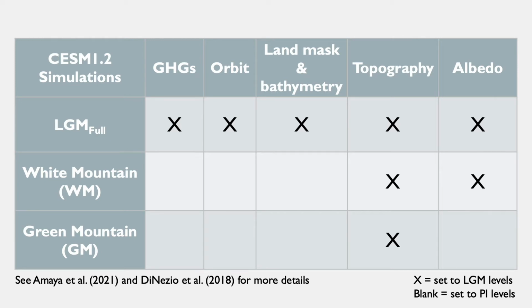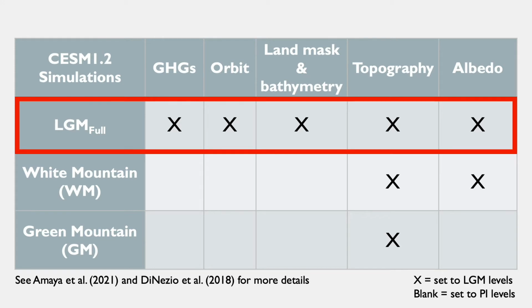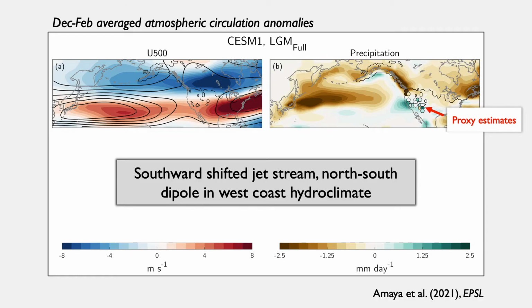We're going to start by looking at the North Pacific climate response to our LGM full case. So this is the full LGM climate simulation. And what you're seeing here are wintertime averaged atmospheric circulation anomalies in that LGM full simulation. So the top left is showing you zonal wind anomalies at 500 millibars. That's in shading. And the contours are showing you the climatological position of the North Pacific jet. So we see a deceleration of the westerlies on the northern flank of the jet and an acceleration of the westerlies on the southern flank of the jet.